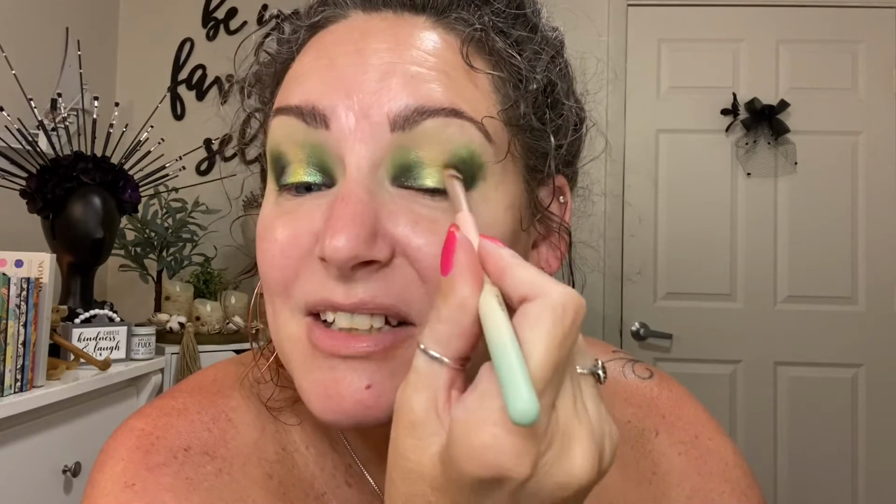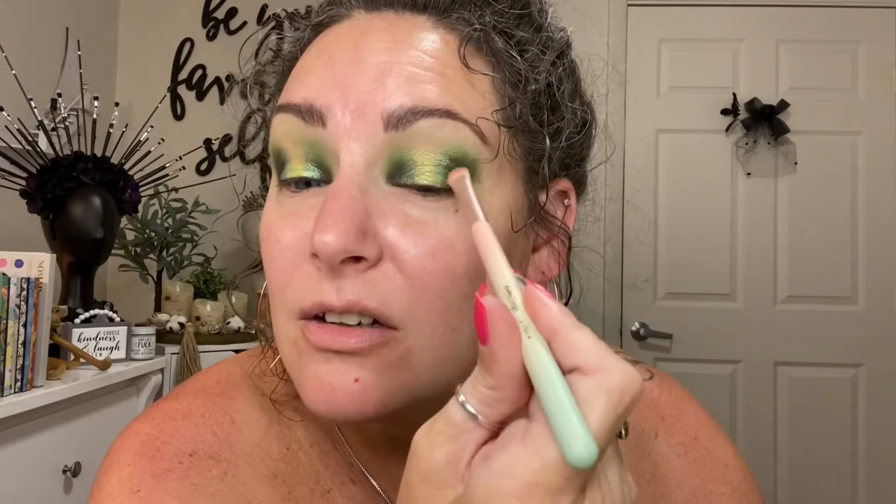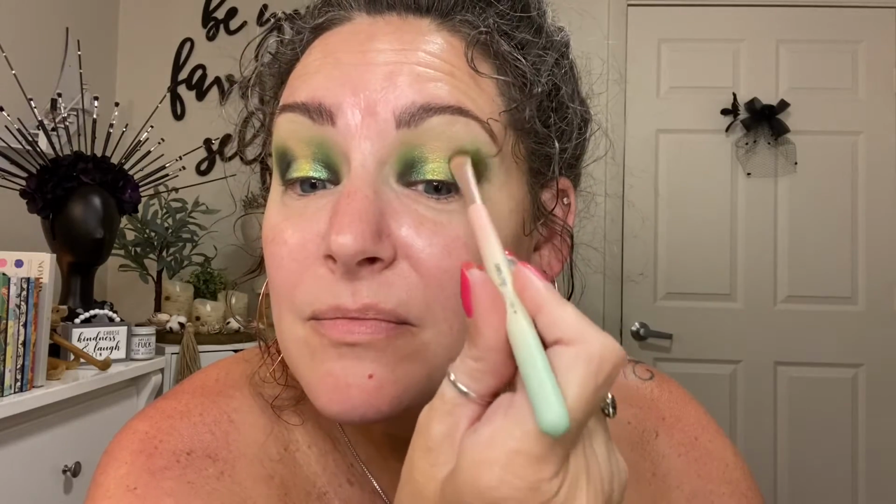You get a softer blend with a shimmer shade with a dry brush. It's not as wabam. Just kind of want it all to look like it's melting together, where you can't really see where one starts and the other stops. Okay, I think I need just a bit more of the fish shade.